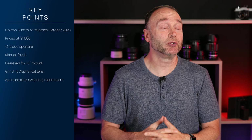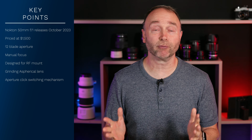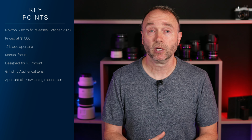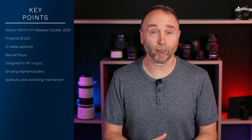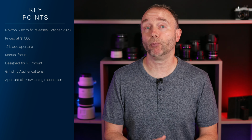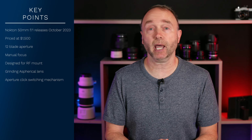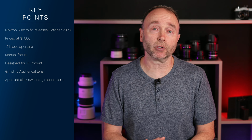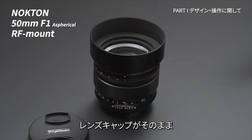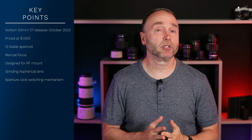This is a bit of a good news, bad news situation. We have our first Canon-approved third-party lens about ready to hit the market, and it's going to hit the market with an impressive aperture, f1. That's faster than Canon's RF 50mm f1.2, which is what I'm shooting with right now, and for a price less than Canon, but still $1,500. And the construction is good. It will produce beautiful bokeh with its 12-blade aperture, has a ground aspherical lens mechanism. It's well designed and engineered.